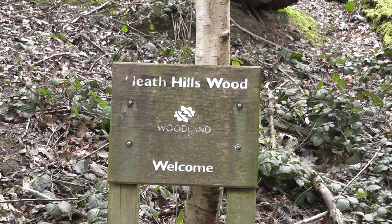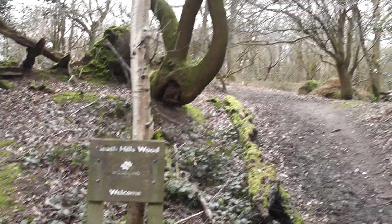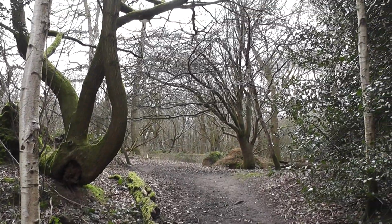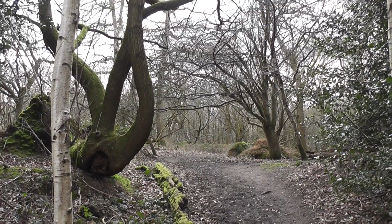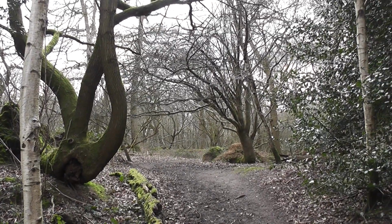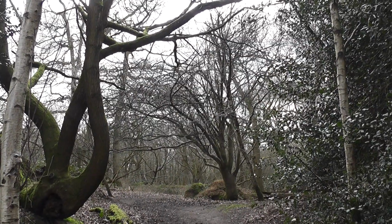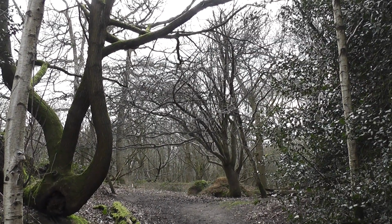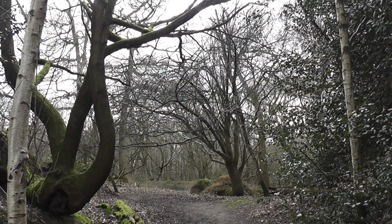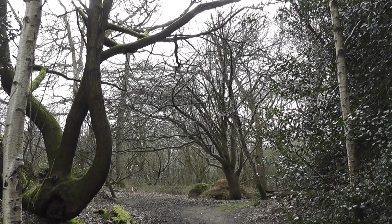Just come out of the Woodland Trust Heath Hills Wood. Very pleasant it was. Plenty of bird song here today, but I haven't yet heard here the omnipresent chiff-chaff, which I heard for the first time this year up near my place. So that's March the 25th, first sounding of the chiff-chaff this season for me.